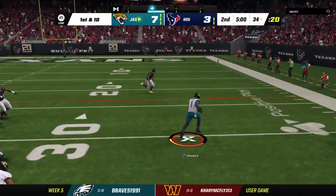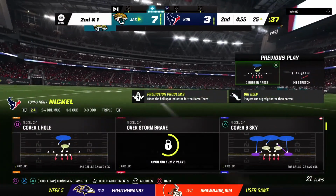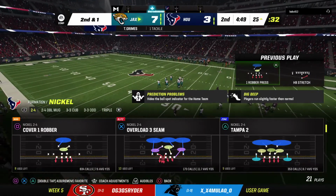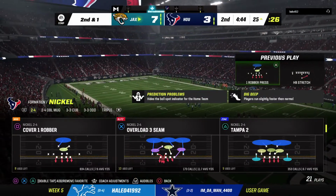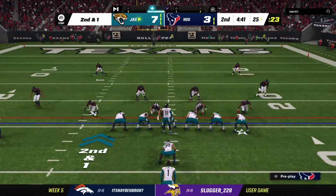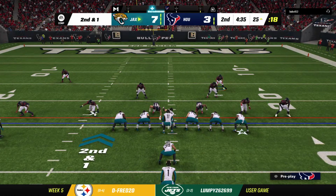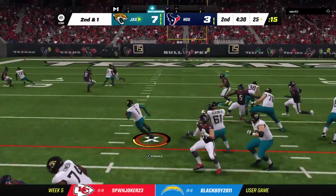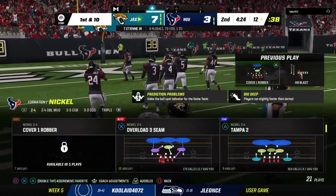On 1st and 10, it's ETN. And he's going to get a solid gain of 9 before being brought down. 2nd and right at a yard. That's a strong pickup right there on 1st down. And as this drive goes on, we're seeing an offensive line and running game imposing its will. The previous run good for 9. Here's 2nd and a yard. ETN once more. He's brought down, but he has it down to the 12 on a pickup of 12.